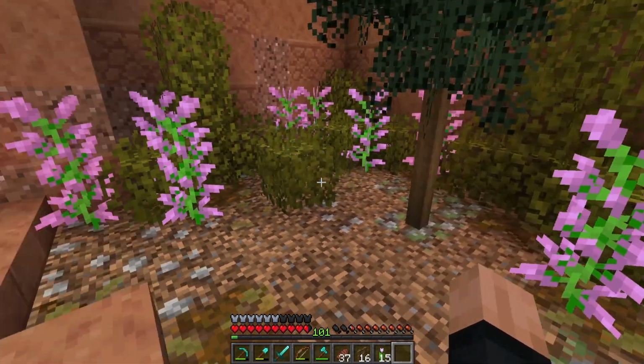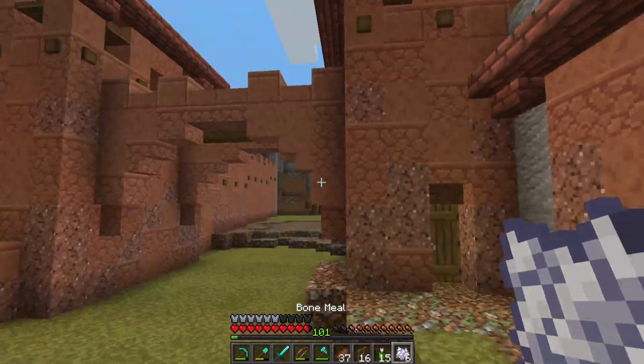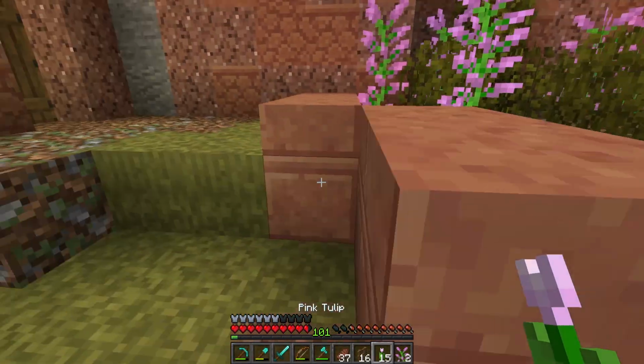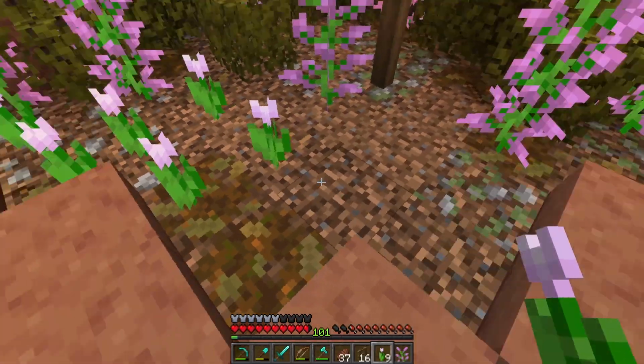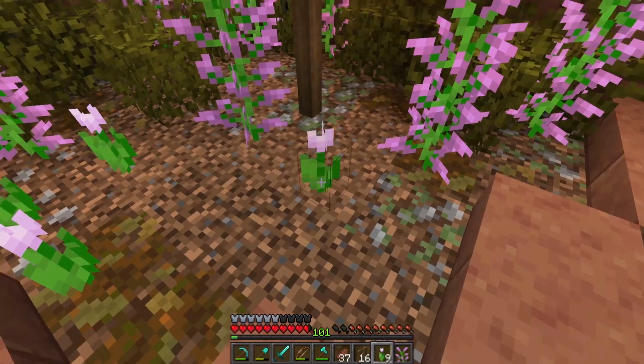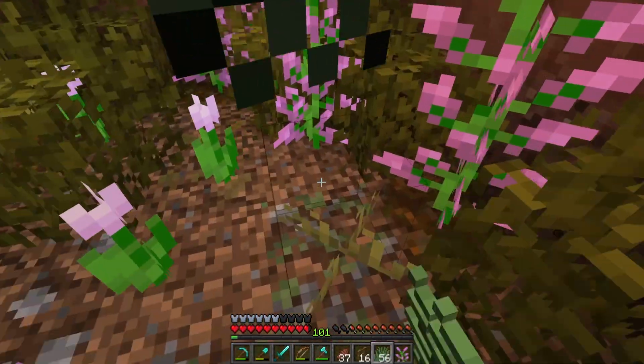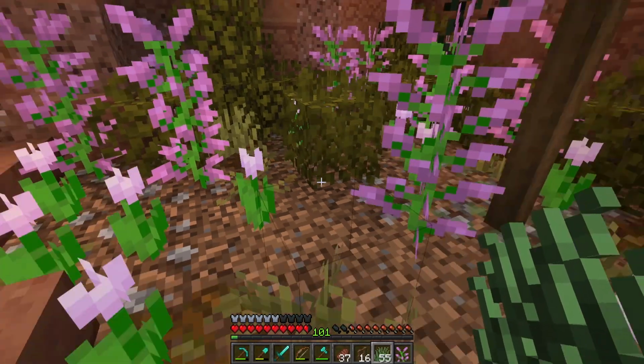I think we'll use these quite a bit inside this castle area. So yeah, this will be a good choice, I think. And then last but not least, some, what, pink? Yeah, pink tulips. Then I'll just place some tall grass around here and there, like so.